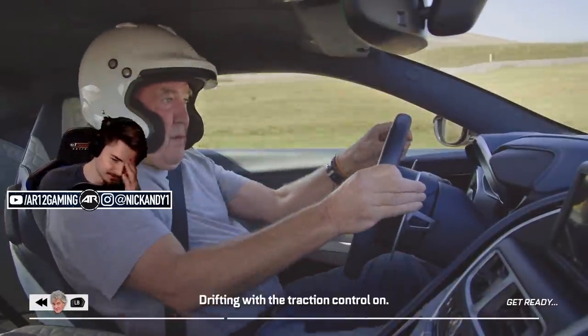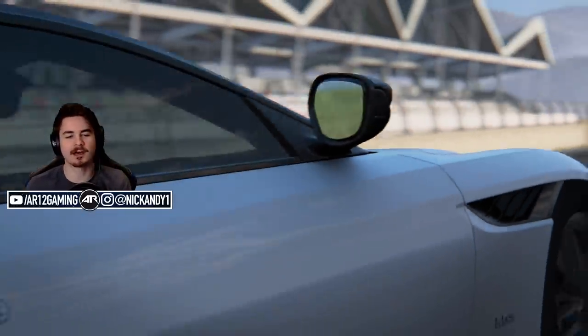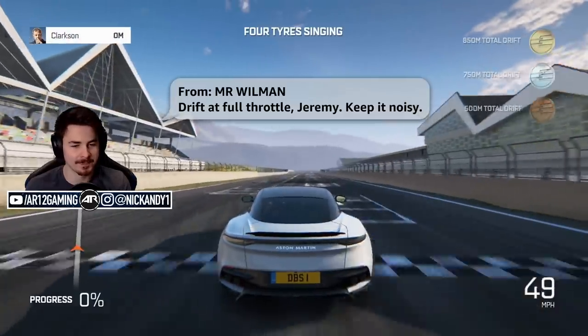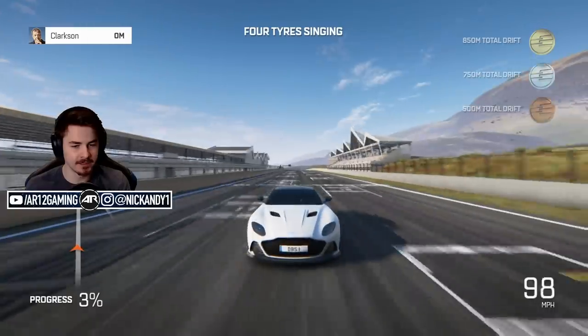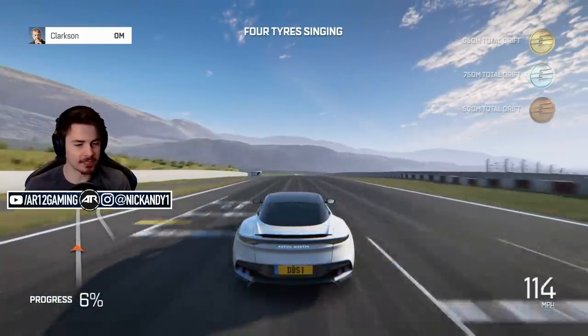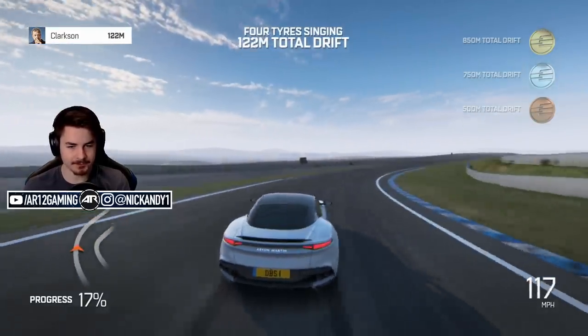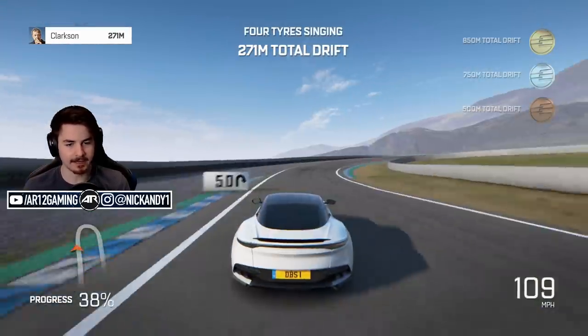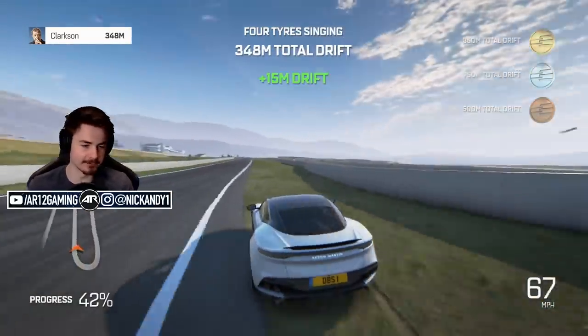Oh, no. With the traction control off. Here it comes. Here comes the drift challenge, the classic. All right, drift 850 yards around a track I've never even heard of before. Just gonna try to, oh, it's very narrow. It's very narrow, this circuit. 850 yards, I meant meters, sorry. Forgot about the whole freedom units thing.